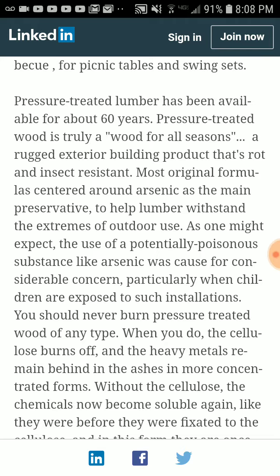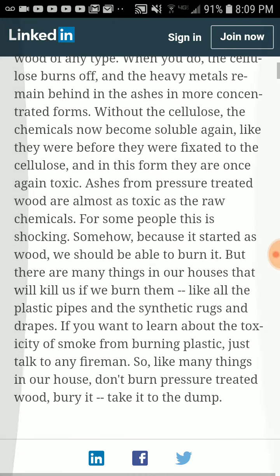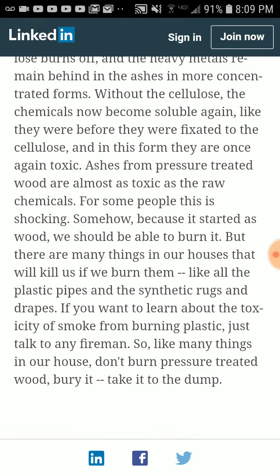You should never burn pressure-treated wood of any type. When you do, the cellulose burns off and the heavy metals remain behind in the ashes, in more concentrated forms. Without the cellulose, the chemicals now become soluble again, like they were before they were fixated to the cellulose, and in this form, they are once again toxic. Ashes from the pressure-treated wood are almost as toxic as the raw chemicals. For some people, this is shocking. Somehow, because it has started as wood, we should be able to burn it.